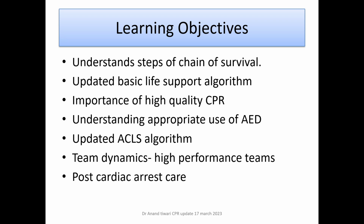Understand the appropriate use of automated external defibrillators. Then I will also cover in the later part of the session in-hospital cardiac arrest, and what are the latest advanced cardiac life support guidelines and algorithm.